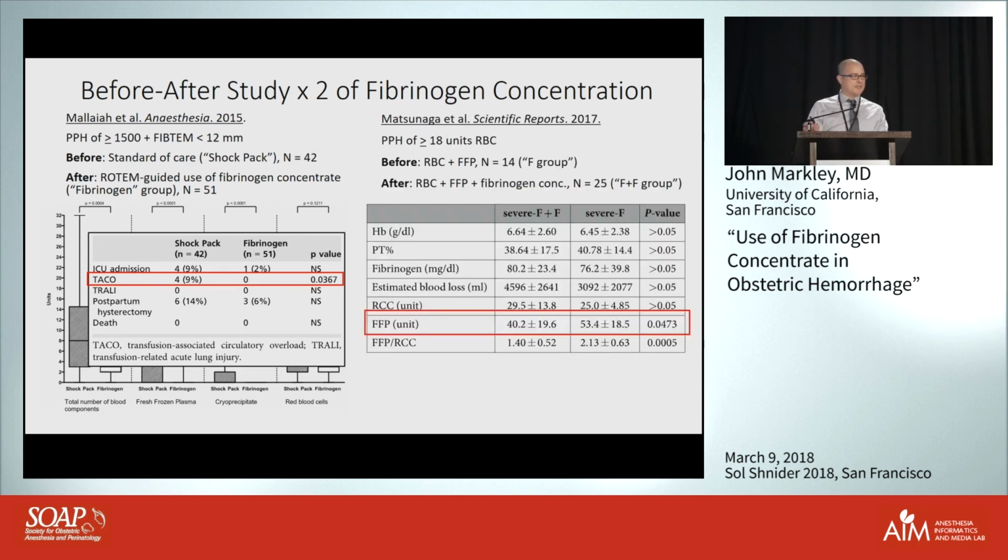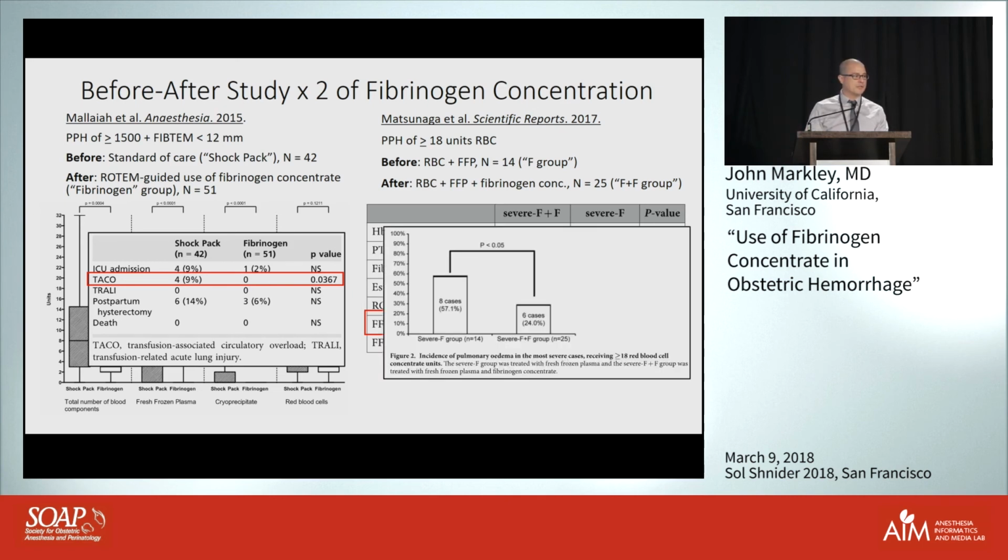In another before-after study shown here, this one is actually very severe postpartum hemorrhage. They're already transfusing people here at greater than 18 units of PRBCs. And like the previous study, the before arm just had PRBCs and FFP, and the after arm of the study had PRBCs, FFP, and fibrinogen concentrate worked into their postpartum hemorrhage algorithm. What they found is a dramatic reduction in the amount of FFP that they transfused, and like the other study showed, reduced their pulmonary edema rate from 57% to 24%. Obviously, this is a very small study.